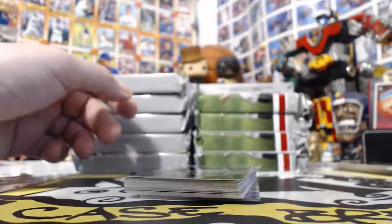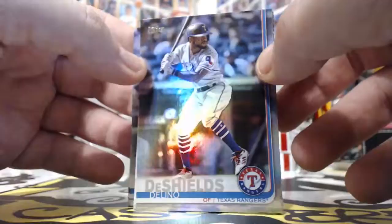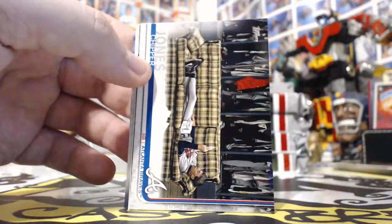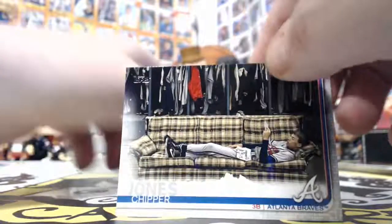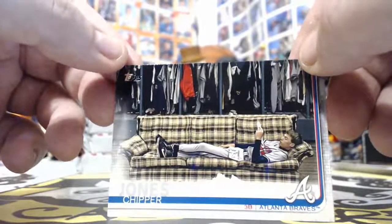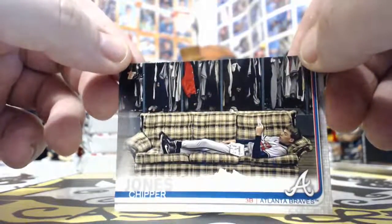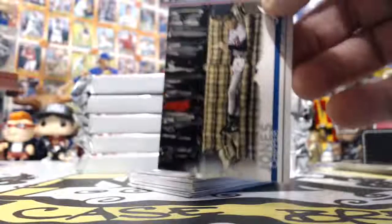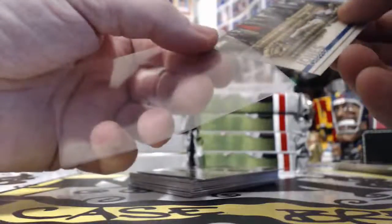And then we got the rainbow foil, Delino DeShields. All right, Chipper Jones short print for the Braves. That's a nice one. Chilling on the plaid couch. Yeah, it's like an old 70s couch, it looks like Brady Bunch. All right, Atlanta Braves, Pat Ryan, congrats. Nice Chipper short print photo variation.